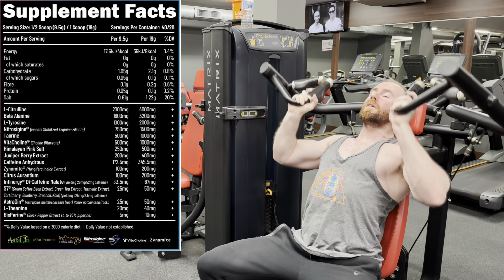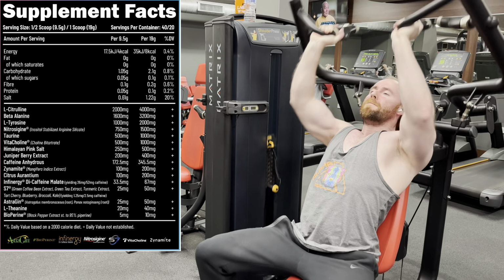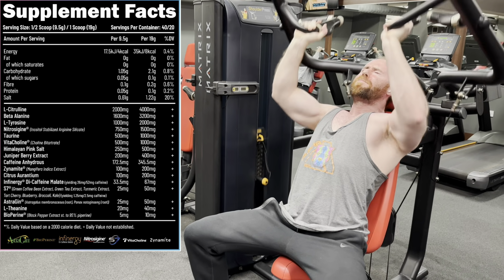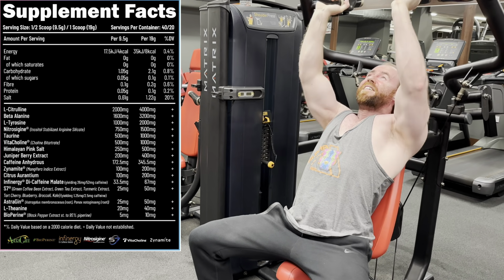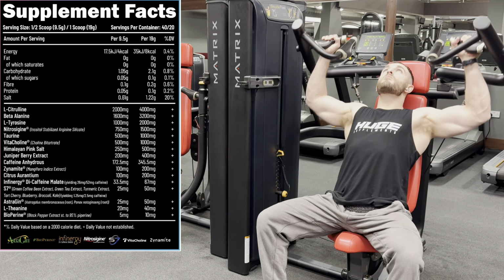Yeah, for pumps. It's going to give you those pumps, the blood flow, the heart health benefits, antioxidant benefits. Obviously, you're getting those 7 different ingredients in there, and it's going to help nitric oxide levels as well, for more pumps.